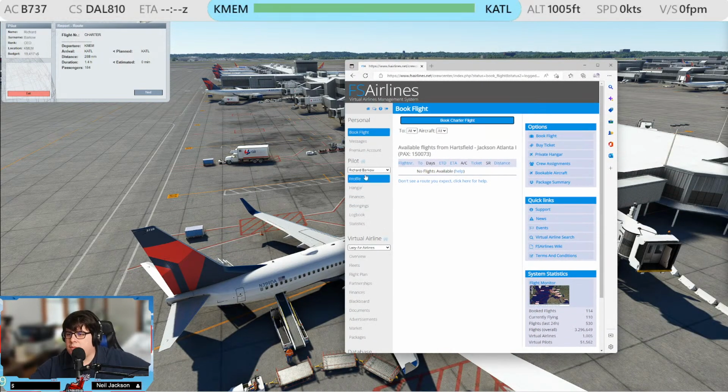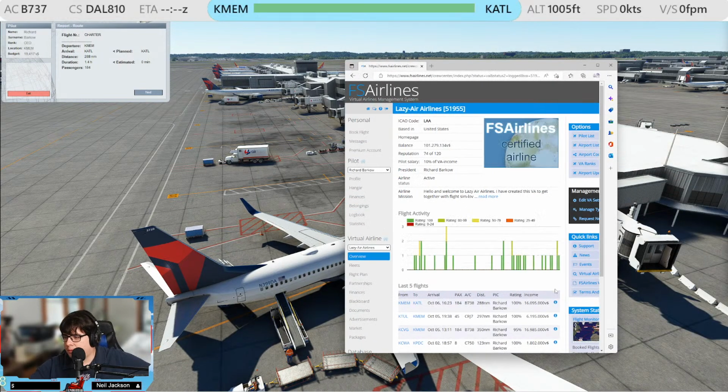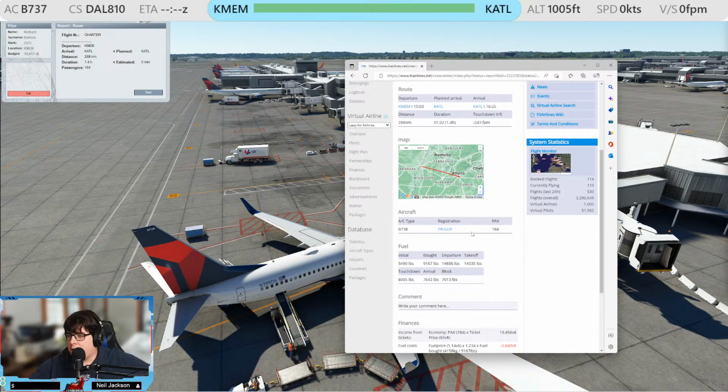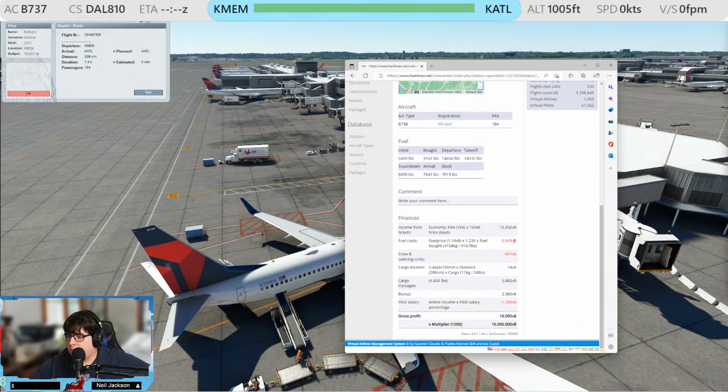All right, so for this flight, we'll go in the overview. Made 16 grand for this flight today. Passengers deboarding starting. And we had a perfect flight. Touchdown at 2:43. A little heavy for me, what I wanted to do. Had 184 packs. Paid for fuel. Didn't have to put that much fuel on.